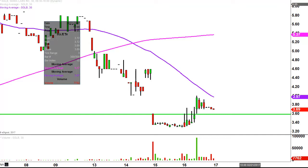All in all, though, no doubt about it, very nice bounce today. Now it's just a question of can the bulls build upon this bounce going forward? We shall see.